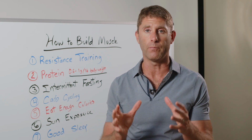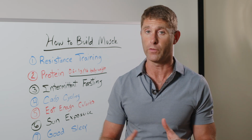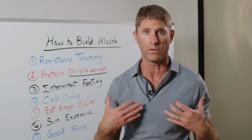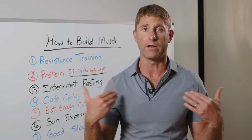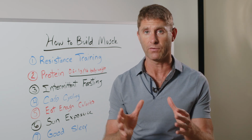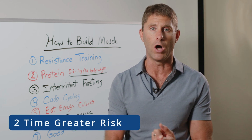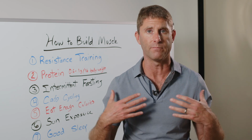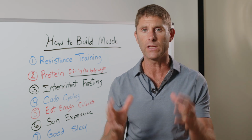So when we think about one of the biggest risk factors for older individuals for their risk of all-cause mortality, it's something called sarcopenia, or when they lose muscle. So when they get muscle atrophy as they're getting older and they're inactive, they're not doing the right types of exercises, they start to lose muscle. And individuals that have a significant amount of sarcopenia, the research has shown they have a 2-time greater risk of all-cause mortality. So much greater risk of dying than individuals that have maintained or preserved a good amount of their lean body tissue. This is a really, really important topic.